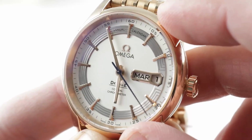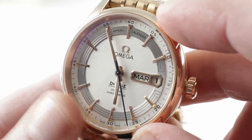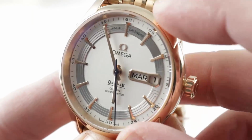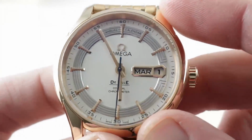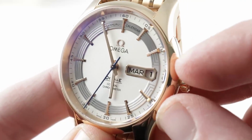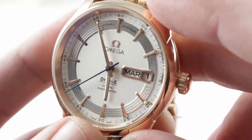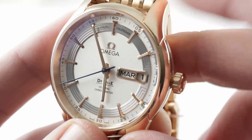Rose gold indices, rose gold hands, blued counterweighted needle-style seconds hand, and an opaline silver frosted metallic dial. It's not a sunburst. It is very dramatic. Now, the watch features a quick set for both the month and the date in an annual calendar, and if you're new to annual calendars, they need be adjusted only once per year during the jump from February to March.